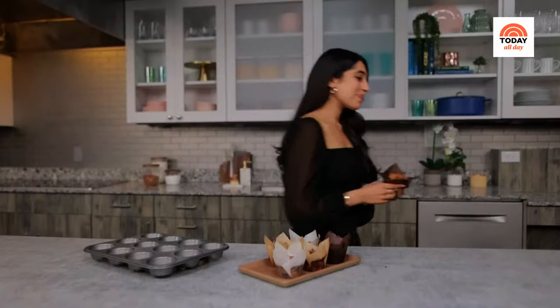Speaking of muffins, if you only eat the muffin tops, don't worry, I'm not judging you. In fact, my next recipe is for you because I'm gonna be making my lemon poppy seed muffin tops. I'm gonna go grab the ingredients.